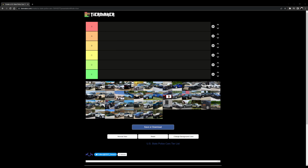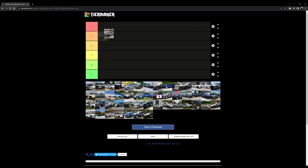So starting us off, we have Alabama. Alabama's pretty cool. Its primary livery is silver. You've got either black or blue on the hood. I'm not really sure which it is based off the picture I grabbed. It looks like a really dark blue. Goes back to the trunk. It looks pretty slick. It's fairly basic, fairly straightforward. For this one, I'm going to put it in the A tier, I think.